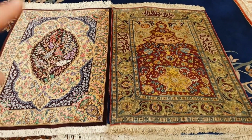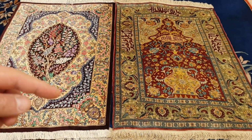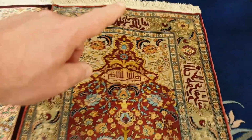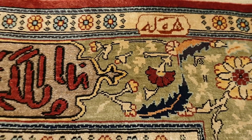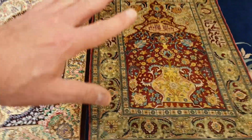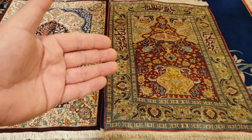The Chinese jumped on it, bought it. They basically trademarked it. The Turkish government, from what I understand, took them to court. They lost the court hearings. And so the Chinese are allowed to use the name Hereke in their Chinese silk rugs, even though we know that what is meant by that is Turkey. But what it has done is really raise the awareness and the value of the existing Hereke rugs.